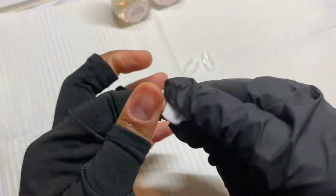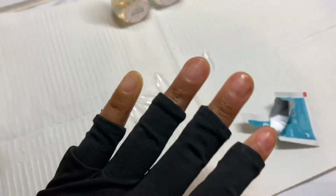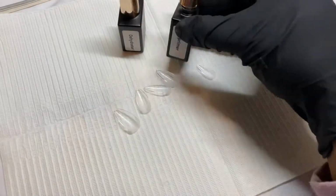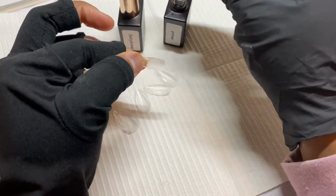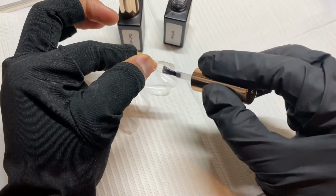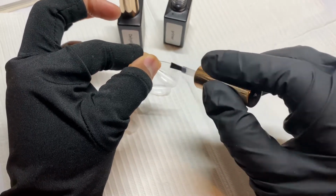Once you're done, you're going to take an alcohol wipe and wipe down your nail beds. This is also going to double as a dehydration, just removing those natural oils, removing any leftover particles that may be on your nail bed. Now we're going to move on to the next step of preparing my nails. I'm still going to go ahead and apply some dehydrator, and I'm also going to be applying some primer to my nails.